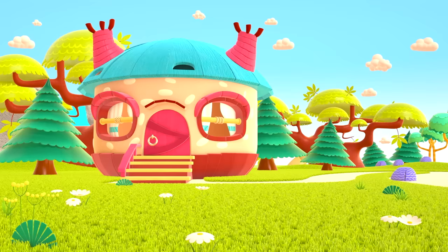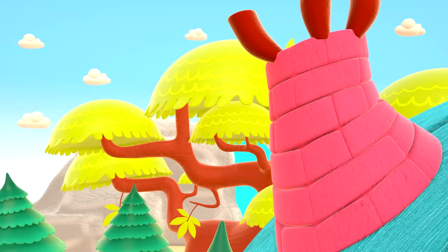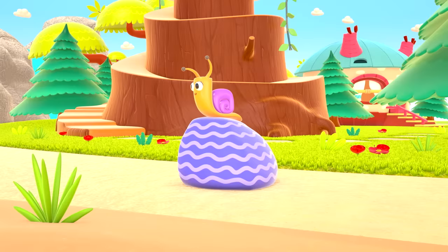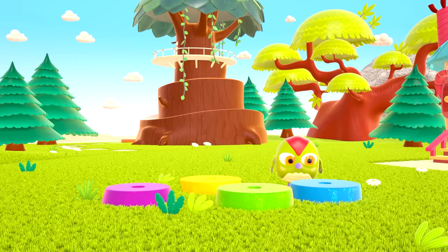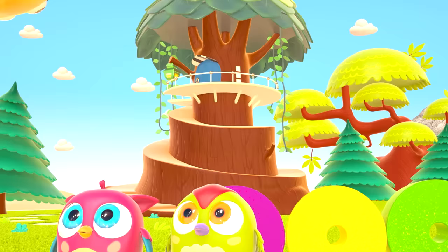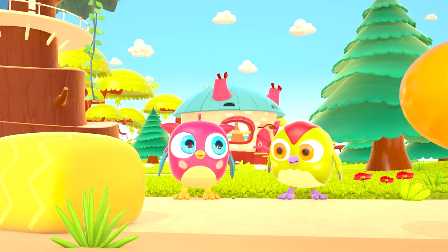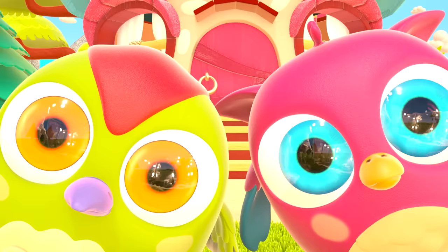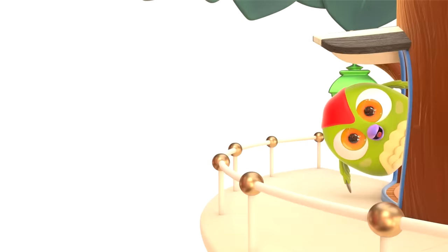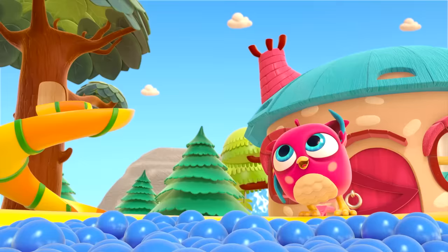Hop Hop loves to play and have fun. He dances and loves jumping high. He flaps little wings, hop hop hop. And look at how well he can hide. Hop the owl. Hop Hop is exercising. Whee! Jump.